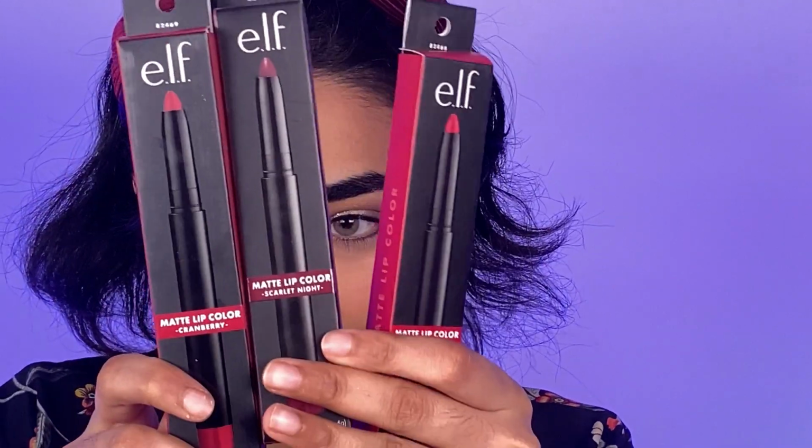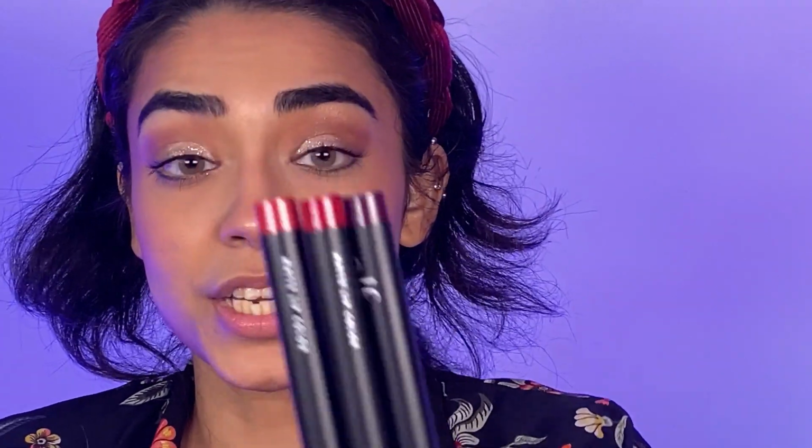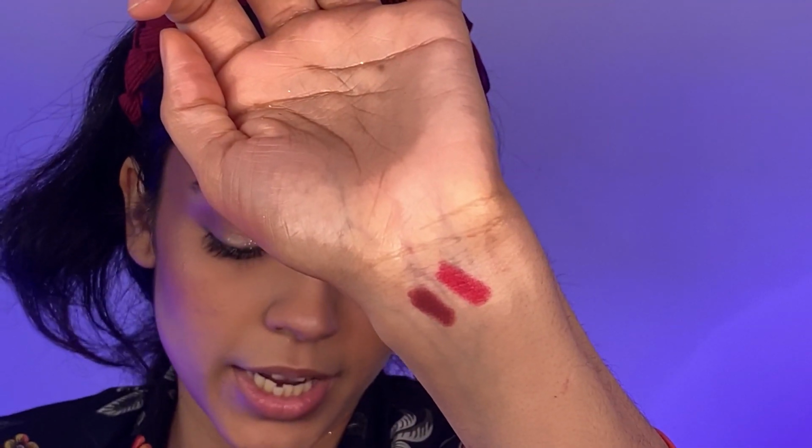Now it's time for the lips, baby. I did get 3 different shades here, but I'm gonna swatch all of these for you and show it to you. Rich Red, Scarlet Night, and then Cranberry. So I'm gonna go in with Scarlet Night on my outline, and then I'm going to fill it up with Cranberry.